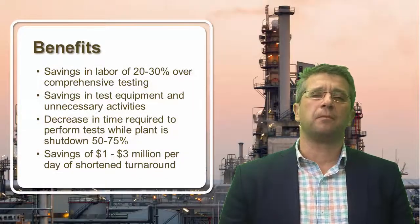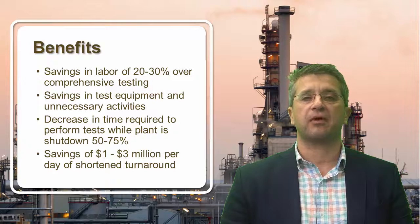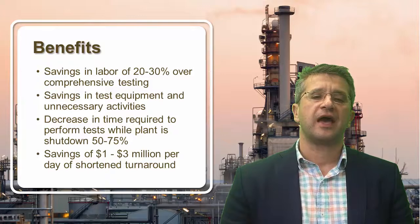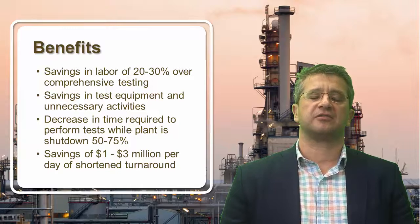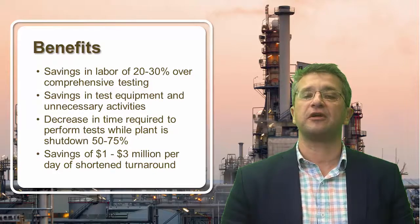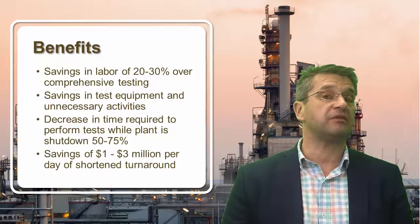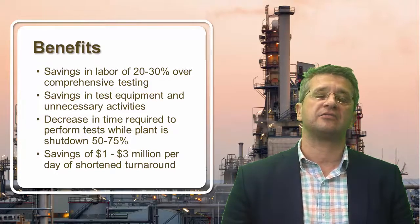There are substantial benefits to optimizing your SIS testing. We at Conexus have helped many companies optimize their testing process by rewriting their test plans, reperforming calculations. And what we've seen is that with an optimized testing process, the amount of labor required to perform the test is reduced by 20 to 30% over a comprehensive testing process. This also reduces the amount of test equipment that's necessary and decreases unnecessary activity and unnecessary personnel.